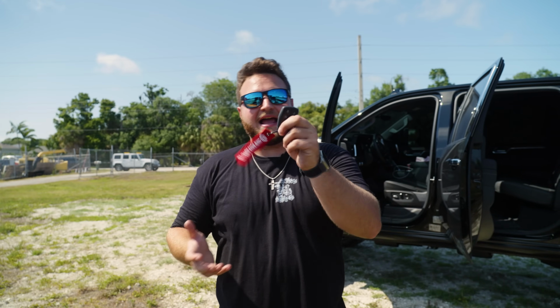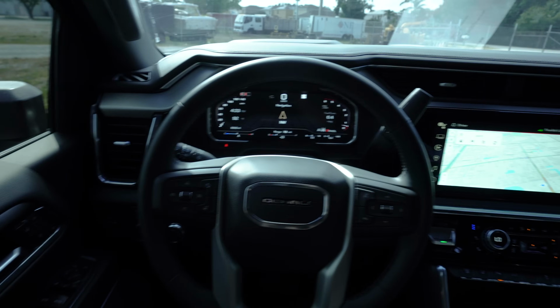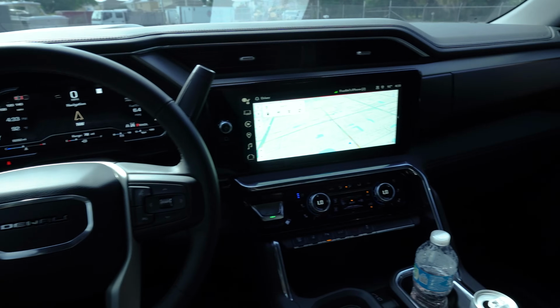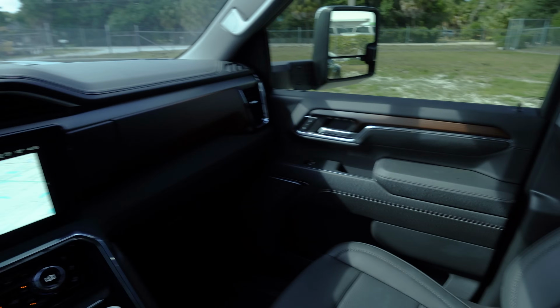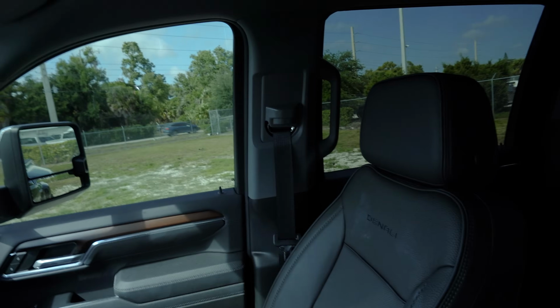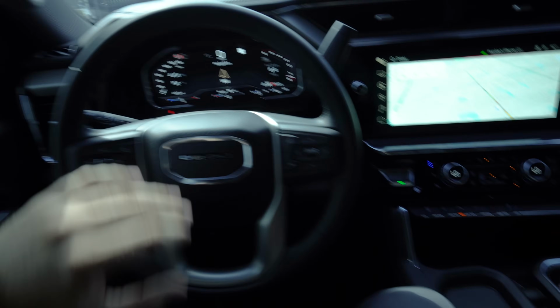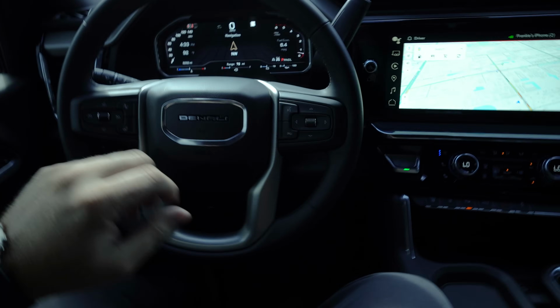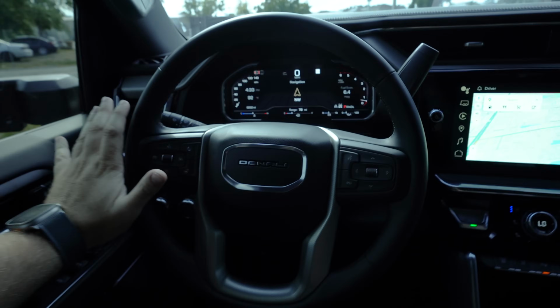All right, so I'm gonna hop inside the truck because GM has really good technology, and I wanna show you all of it. Ready? All right, so we're in the brand new Denali 3500 dually. And as you can see, they updated a few things in the interior. So this interior, I gotta be honest with you, this dash right here from here to here is super hard. Big fan of everything that GM did right here.